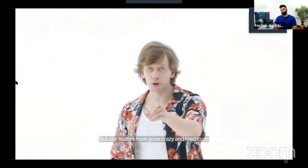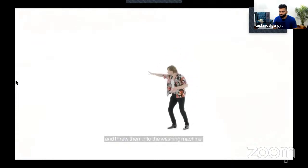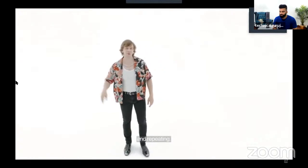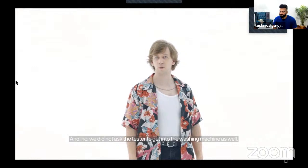But our testers have gone crazy and tried to do the washing machine test. Meaning, our tester put the Buds Pro in his jeans and threw them into the washing machine before anyone could stop him. And they worked absolutely fine after washing, rinsing, drying, and repeating. And no, we did not ask the tester to get into the washing machine as well. He was pantsless though, until the washing cycle ended. Do not try this at home.